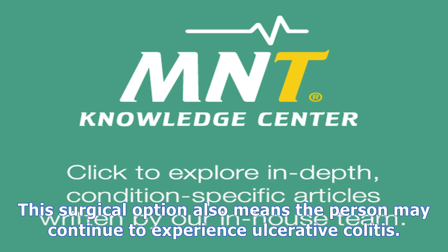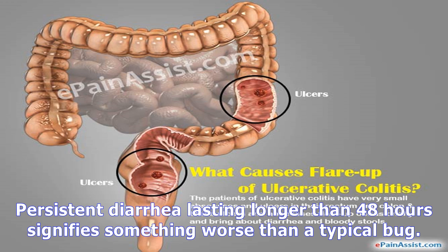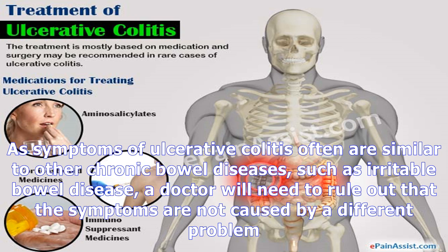The surgeon creates a new rectum from the small intestine, which is then attached to the anus. It works in a similar way to the removed colon and allows people to use the bathroom, rather than wearing a bag. They will need to wear a temporary bag while the new rectum heals, however. This surgical option also means the person may continue to experience ulcerative colitis.